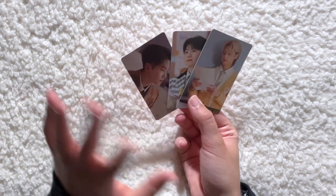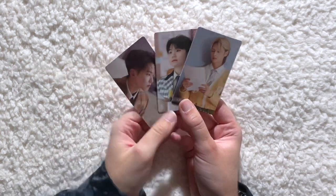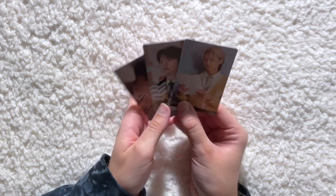Again, I'm not gonna try and trade for S Coops or Mingyu for this. These are concept cards. I really don't care. So I'm just gonna be selling these. But yeah, those were all of the pre-order benefits that you got from Weverse.